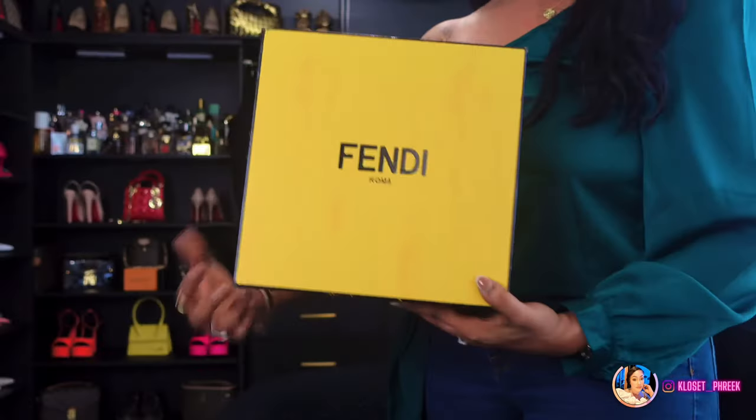First Bags sent me over this amazing bag. I've been getting so many amazing bags from these companies, and this will be my first Fendi Peekaboo. I was so thrilled that they reached out to me and were willing to send me this Peekaboo bag. And I just want to go ahead and show you this bag.